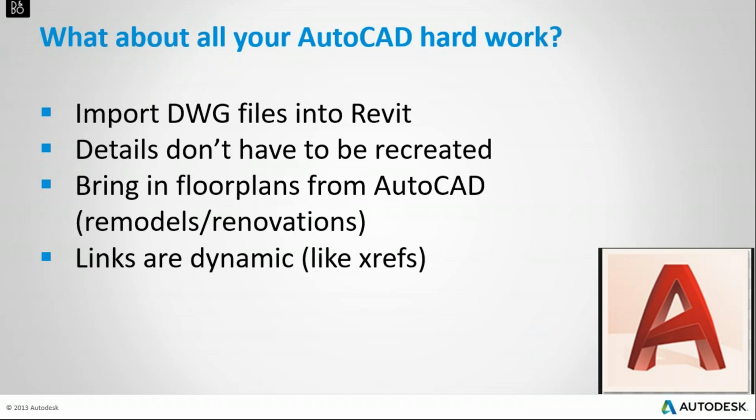And then also, we did a lot of hard work in AutoCAD, and it makes us feel bad when we think that we have to throw away our drawing files, right? Well, what about all my hard work? Well, you don't have to throw it all away. You can actually import your DWG files into Revit. You can use it like the basic floor plan. If you want to bring that in, you can work from that. There's nothing wrong with that. I mean, there's no need to recreate your details if you've already done them. You can still use those, once again, in Revit.